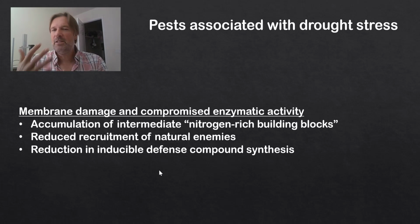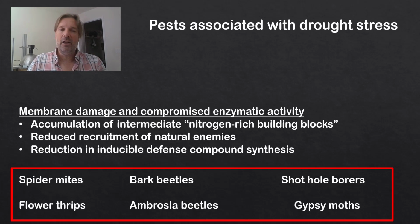Well, because the metabolism is not working, the plant is not able to defend itself. So it's not able to resist these attacks by insects and mites. That's why we see a lot of pests becoming more prevalent. These are just some of them, but they become much more abundant when we have a drought stress problem, drought stressed vegetation. So drought is just the first part of a problem that very quickly can get out of control if it's not mitigated.